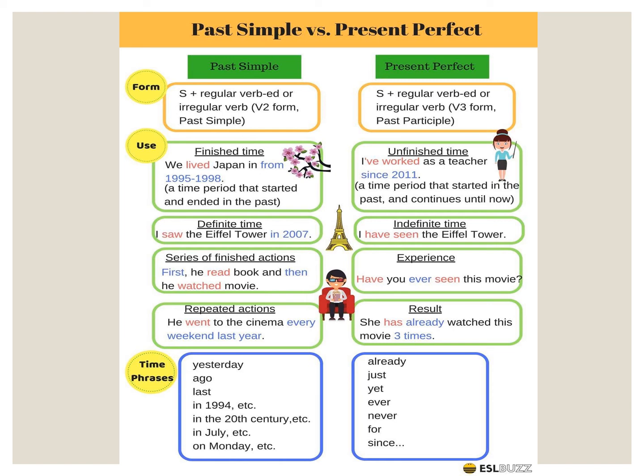Okay, so the structure of present perfect is the subject plus the regular verb or irregular verb in past participle, right? And in simple past, you have regular verb plus ed or irregular verb in simple past tense. Okay, so also you have some keywords, right? For simple past tense, you have yesterday, ago, last, in July, on Monday. And for present perfect, you have already, just, yet, ever, never, for, and since. So the keywords of present perfect are very important, so we're going to check in the next slide some of the uses. So I want you to take notes of this slide.